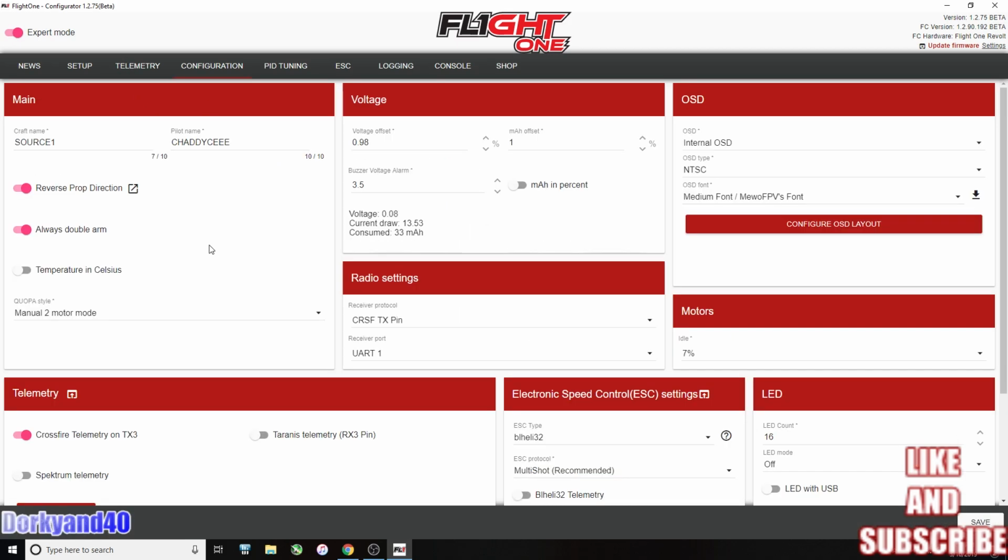Of course, here in the configuration screen, you can enter in all of your stuff. Double arm, which is pretty cool. Copa style, you got a couple different options to choose from. Calibrated my voltage and set my low buzzer alarm. The current draw always acts really weird when it's just sitting on the bench, but when I plug in a battery, it works just fine.